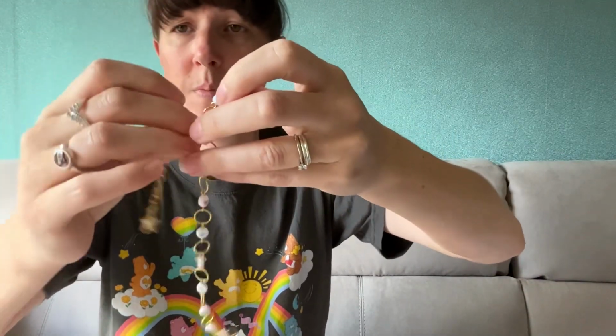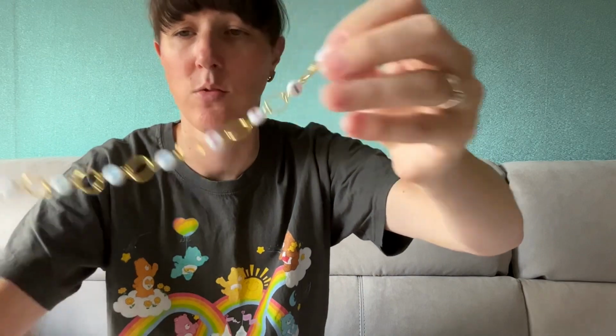This is a crochet row counter bracelet. So we've got numbers on there, and we've got this piece. I'm assuming you move this along as you count the rows. I've never seen anything like that before, so that's unusual.